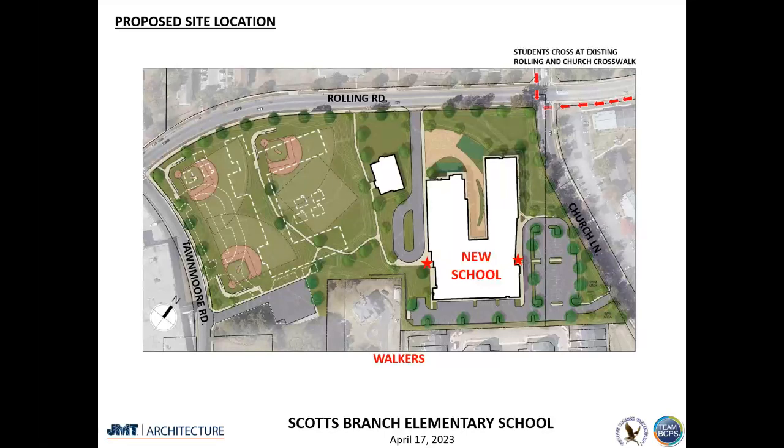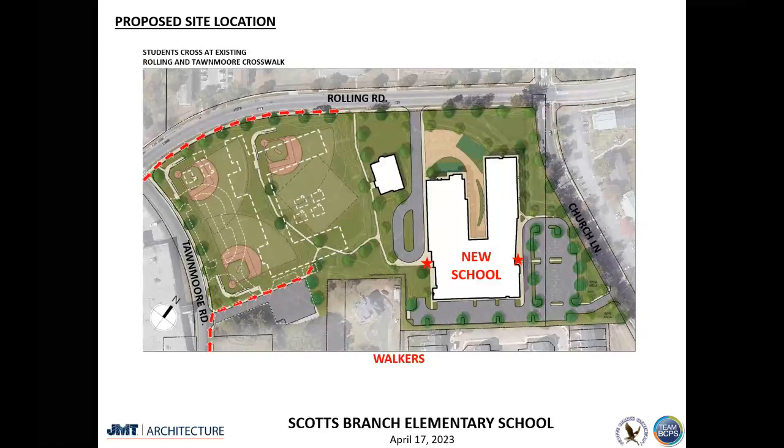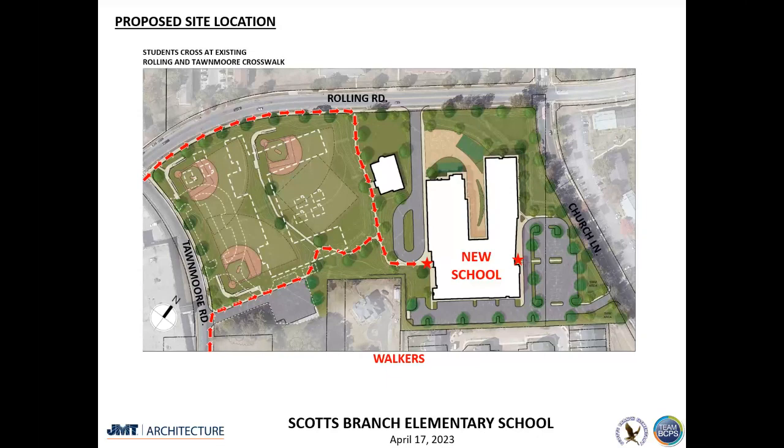Walkers come in from several directions. From the north, coming in off of Church Lane, they will avoid the crossing over of any vehicular activities, come in on sidewalks to enter in the main entrance to the building. From the south, again, coming through sidewalks, avoiding the bus loop and coming in the rear entrance to the building.